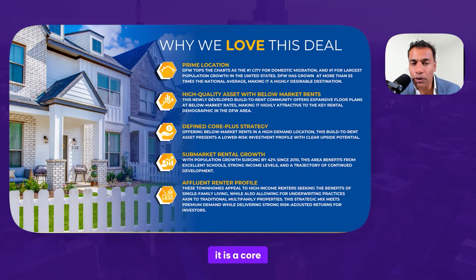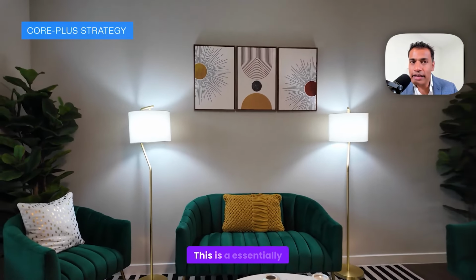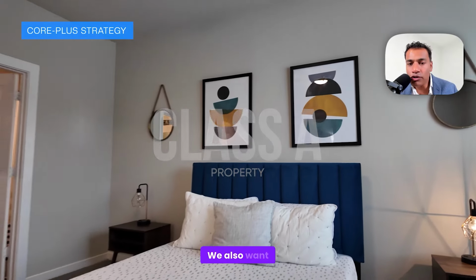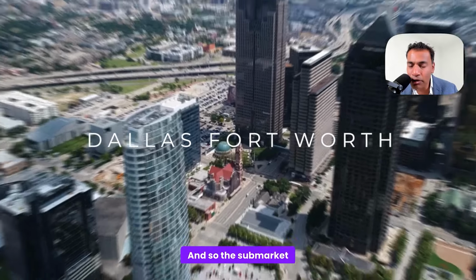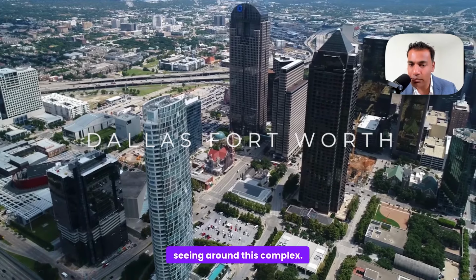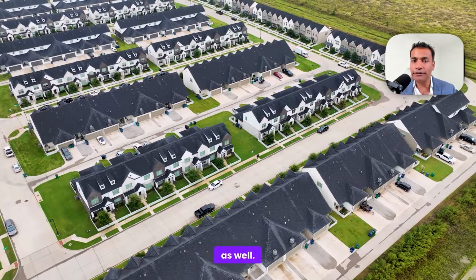Thirdly, it is a core plus strategy. What does that mean? Again, we talked about nicer, newer vintages. That's what we're talking about. This is essentially an A-class property that attracts a higher level tenant base. We also want to make sure that this appreciates in value. And so the sub-market is what we've analyzed in great detail, and there is a growth trajectory we're seeing around this complex. So not only is the asset extraordinary, but the sub-market as well.